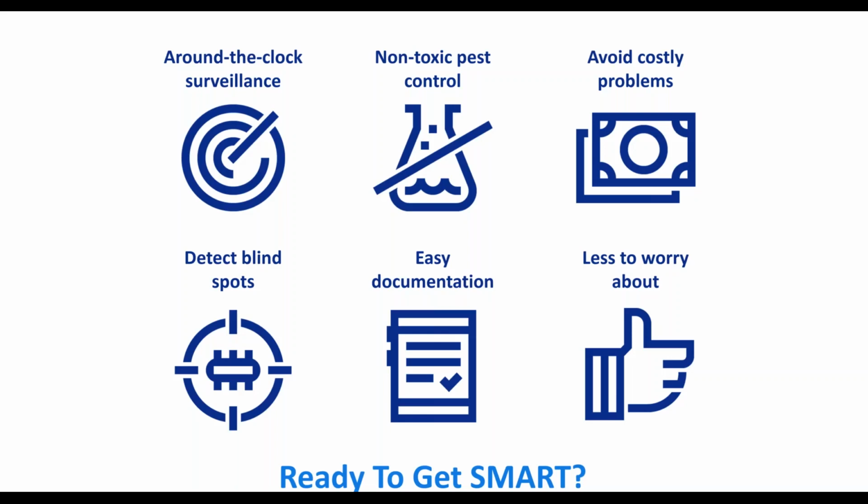And I think what most of our industry is enjoying at this point is the fact that we're providing them non-toxic pest control. Green is becoming a huge issue. Clean is becoming a huge issue. The focus is what services can be provided that don't have a huge impact on the environment, and SMART pest control can do just that.